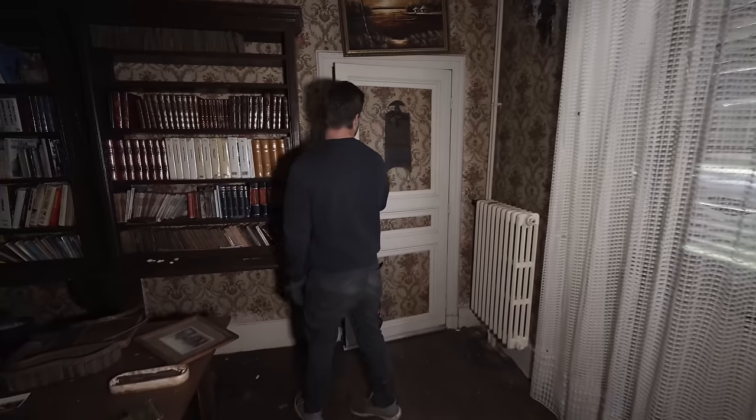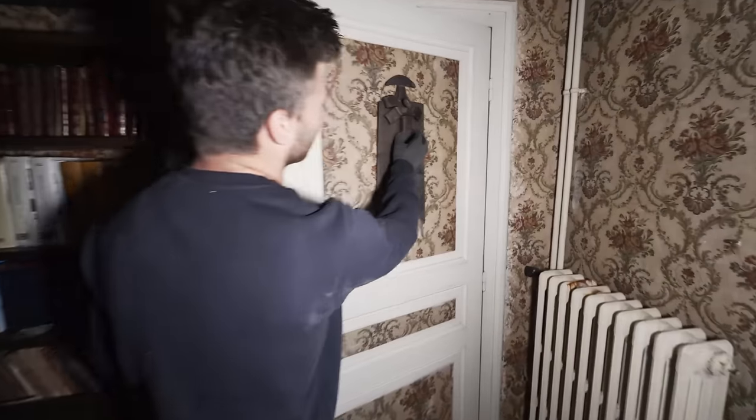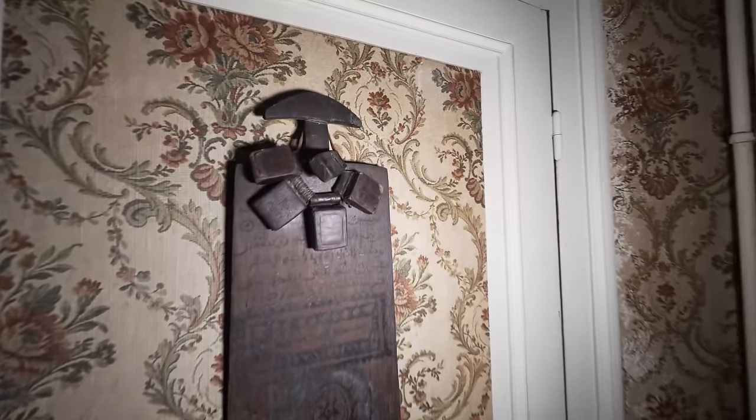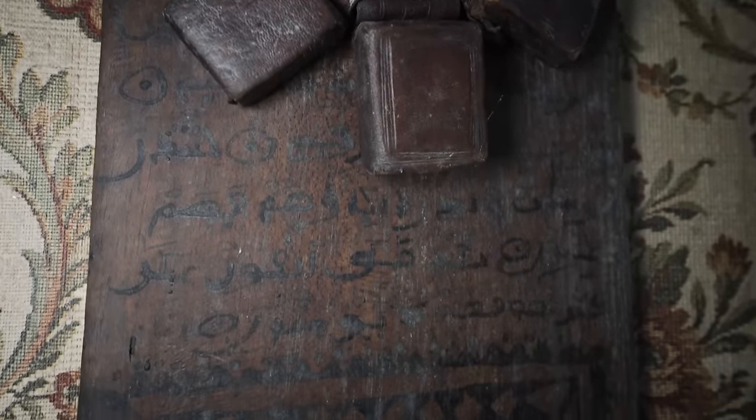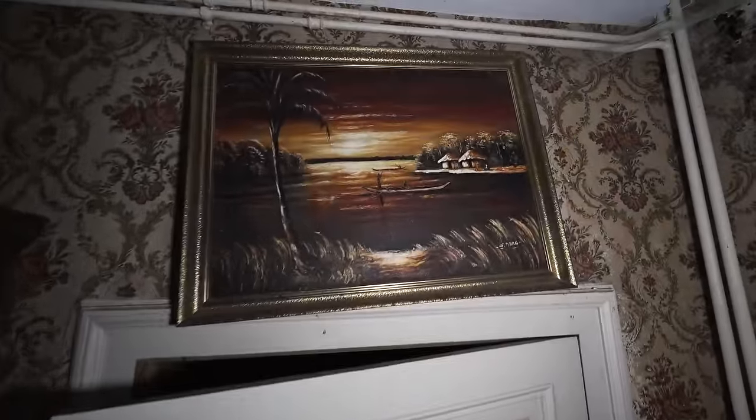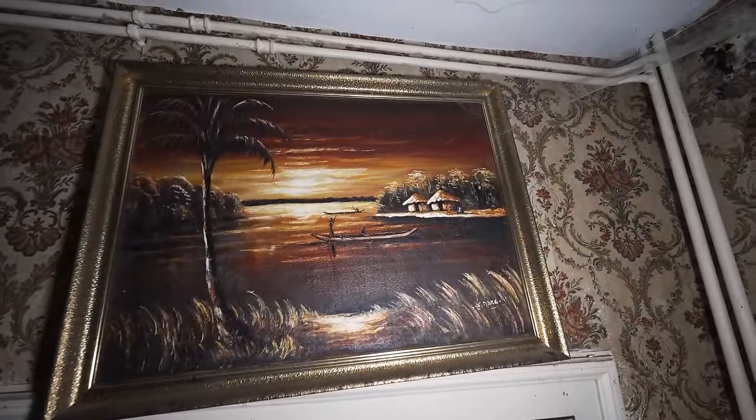Have you shown this one? No. Oh, it's also sort of a wonderful instrument. There's some writing there. Yeah, it looks like Arabic. Also show the painting up there. Very beautiful with the colors, sunset and everything.